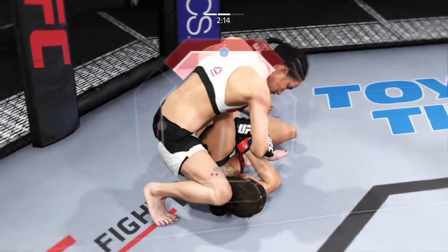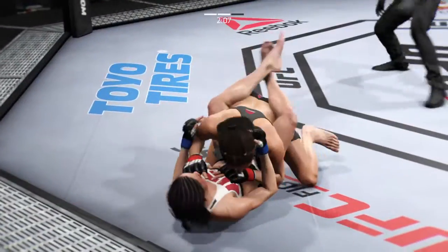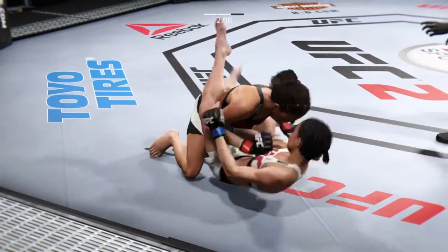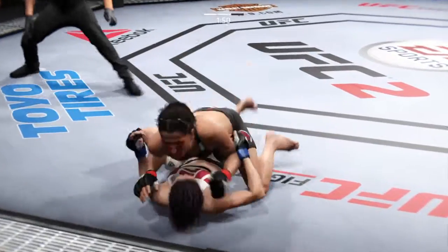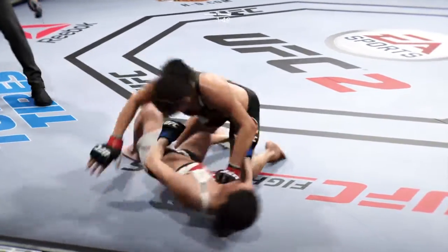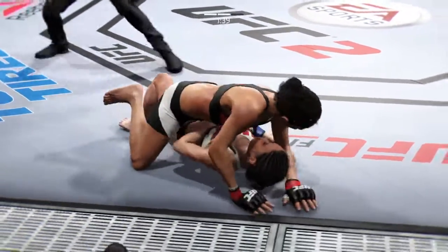It looks like she's got that arm pretty tight. Almost had the armbar. Half guard now. Good job. Yeah, good job. Postures up. Trying to move into side control here. Denied. Wow, look at that. How good is that? Uh-oh.